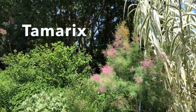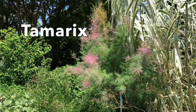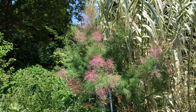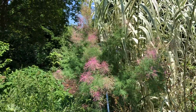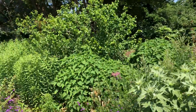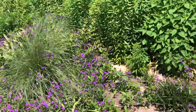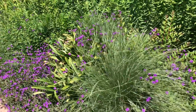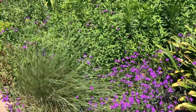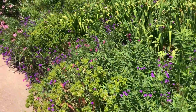Look at the tamarix. This is a plant that I covet, but doesn't necessarily love living here, but I think it's so pretty. It does really well in Colorado. Go figure. Of course, this verbena, I don't know if that's still named verbena. I think maybe this had a genus name change.